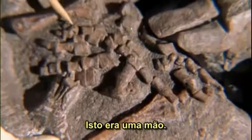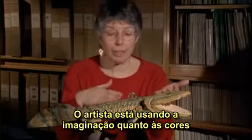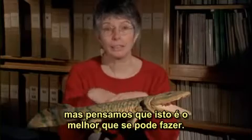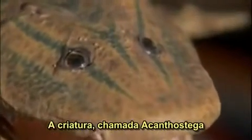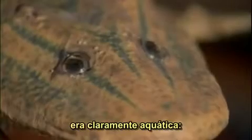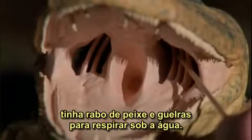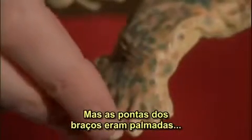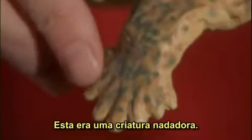This was a hand. This is a life reconstruction. The artist is using imagination on the colour scheme and on the eyes. But we think this is as accurate as you can get. The creature, named Acanthostega, was clearly a water dweller. It had a fish-like tail and gills for breathing in the water. But the ends of its arms were petal-shaped, possibly the first hands on Earth.